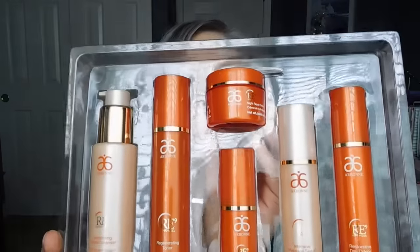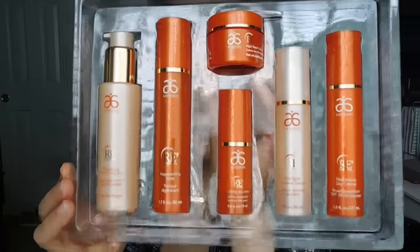This has an entire line included in this set. So there's my paperwork here. This has a cleanser, toner, an eye cream, a night repair cream, an intensive renewal serum, and a restorative day cream. The day cream does have an SPF 20 sunscreen, which I think is obviously really important. You guys know that I'm big on sunscreen. But anyway, here's the products in here.